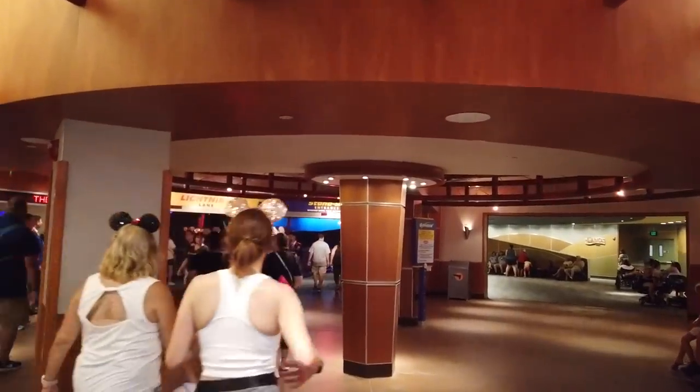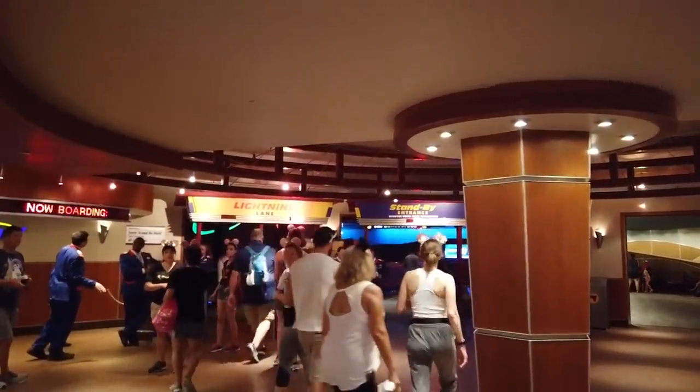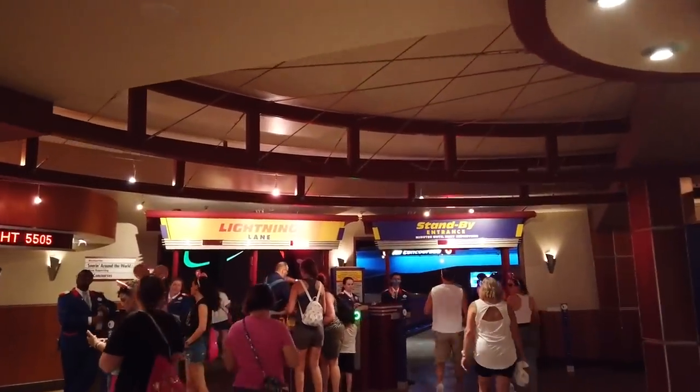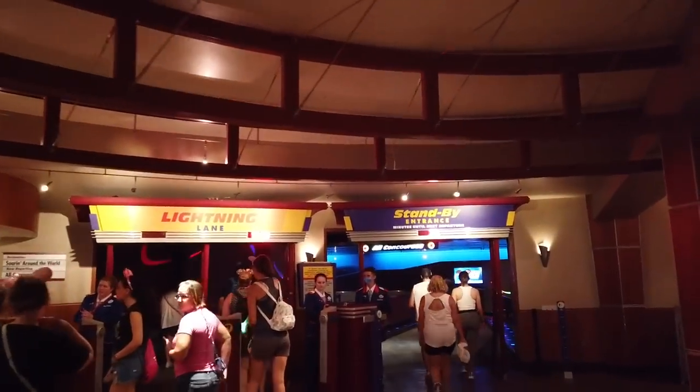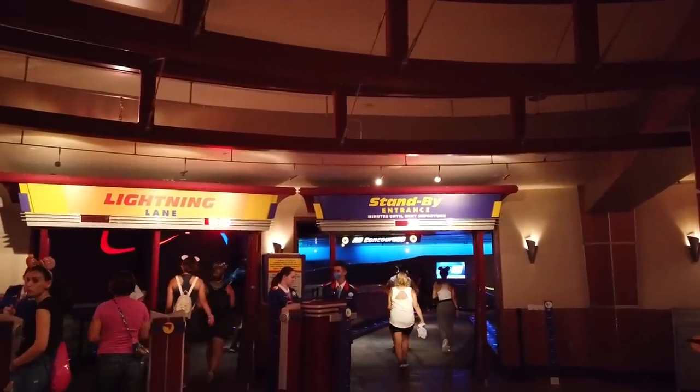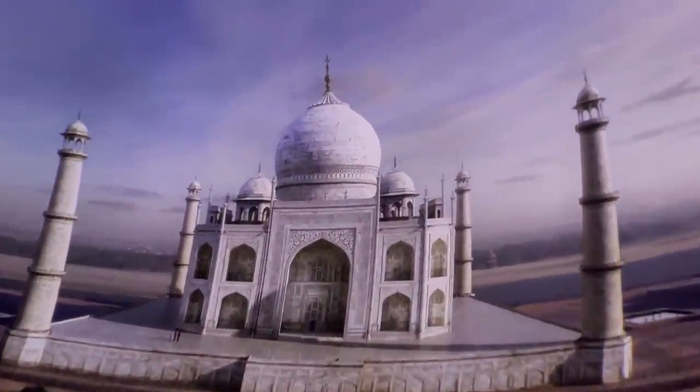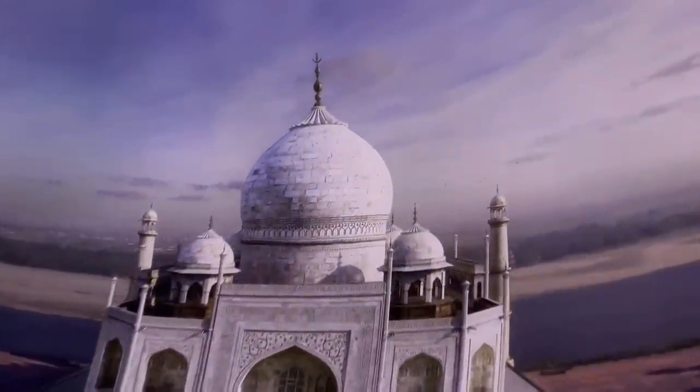You may remember that when this attraction debuted, it was not Soarin' Around the World, it was Soarin' Over California, because the original of this attraction debuted in Disney California Adventure, so you soared over iconic places throughout the state of California. But now it is Soarin' Around the World, so you'll soar over things such as the Taj Mahal, the Great Wall of China, Paris, the pyramids, and it's a delight, I tell you what.